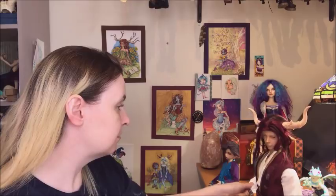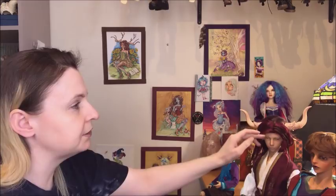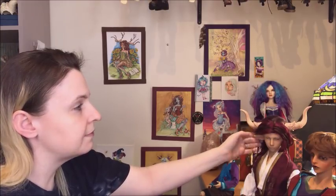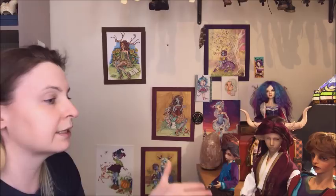I think that's everything. Really loving my new guys. They're super handsome. I'll try to do a video as I get to know him more, and especially after I restring him and suede him, and then give you guys a good body review.